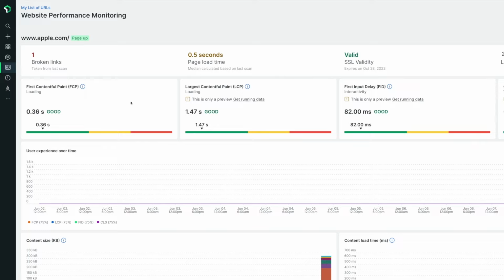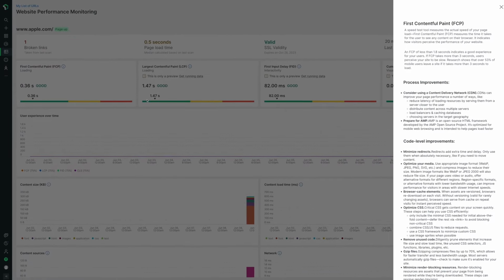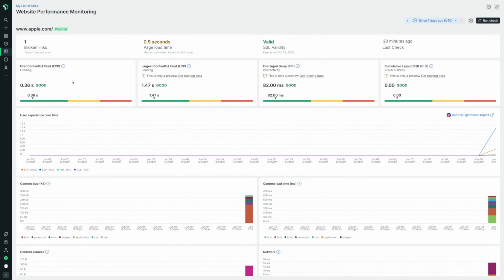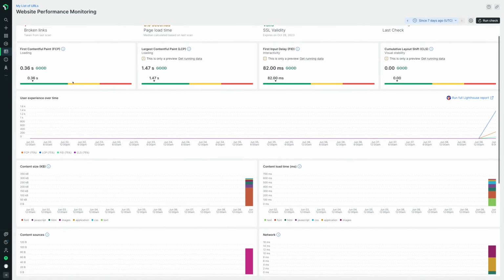You can also see the four core web vitals, Google's metrics for assessing overall user experience, which are crucial for SEO rankings. If any of these need improvement, hover over the info icon and click Learn More to see an explanation of the metric as well as suggestions on how to improve it.